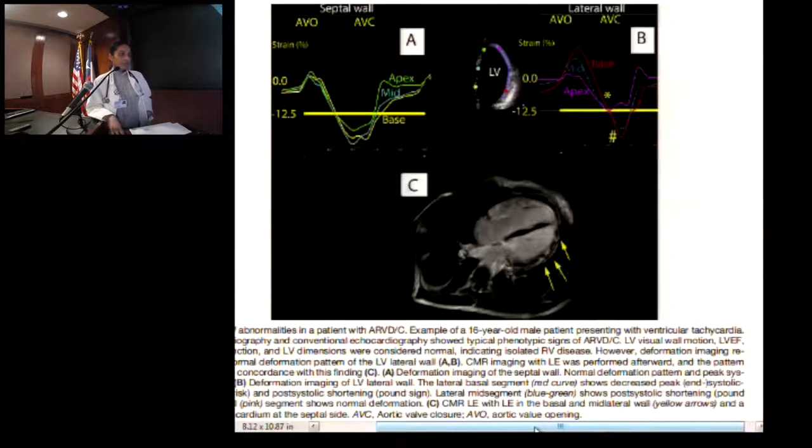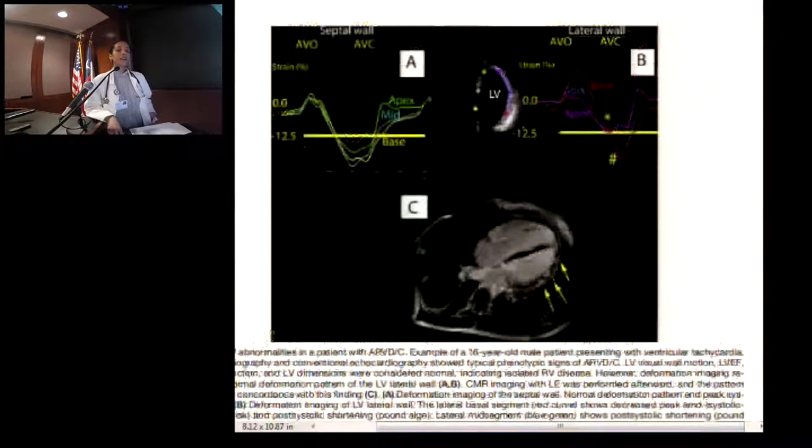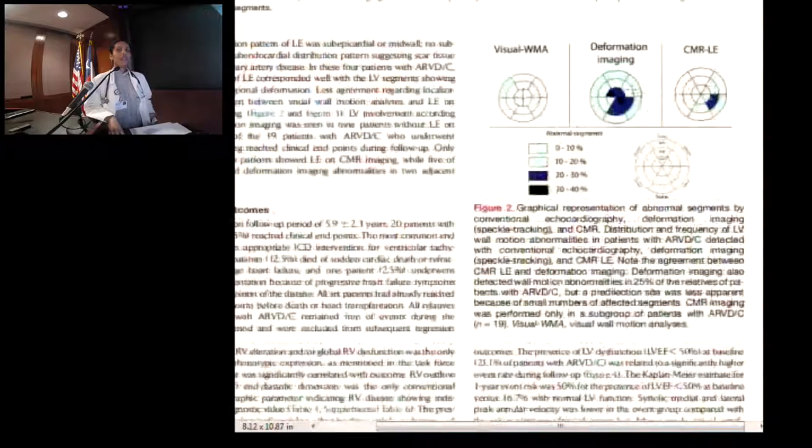Do you agree with them, Nick, that overall echo strain is more sensitive than CMR, because that's what they're suggesting? They're suggesting that the echo is detecting strain abnormalities when CMR is missing them. Is that right, Cynthia? Yes. They were looking at the strain by echo. Right, because here this is showing that the echo detected abnormalities not only where the CMR showed late enhancement, but in additional areas as well. So they're trying to show that it may be more sensitive.